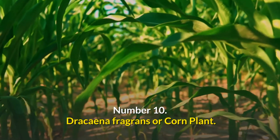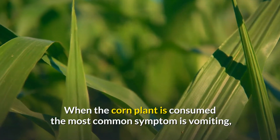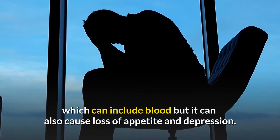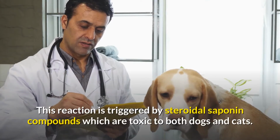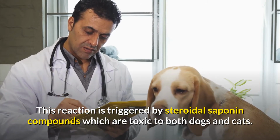Number 10. Dracaena fragrans or corn plant. When the corn plant is consumed, the most common symptom is vomiting, which can include blood, but it can also cause loss of appetite and depression. This reaction is triggered by steroidal saponin compounds, which are toxic to both dogs and cats.